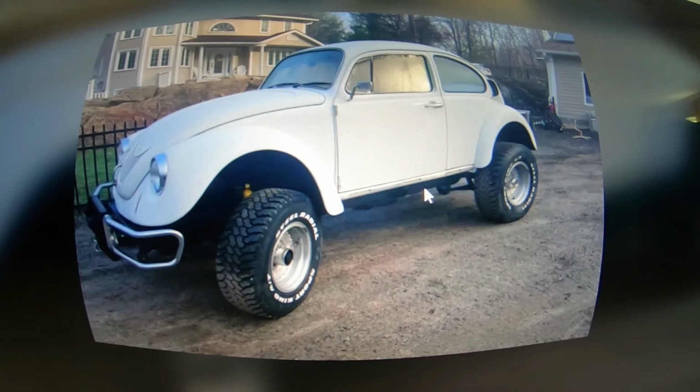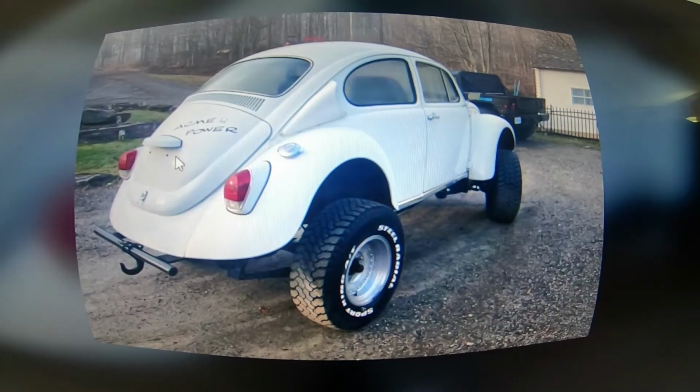I probably would have put a step or something in here, but then again, depending on how tall you are, you might not need it. These are kind of low to the ground anyway. But it would look cool with something like a bumper type step into this thing, maybe. I don't know. Acme power on the back. Pretty no frills. Why would you want to go any further? Just a basic little bar for a bumper. Got a little tow hook on the back there.